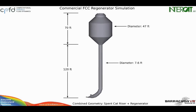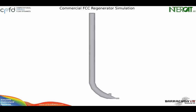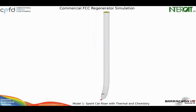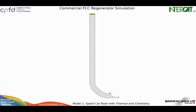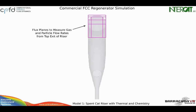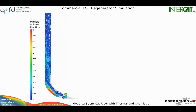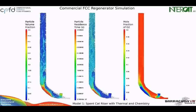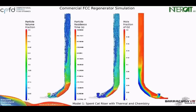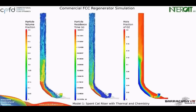So here is the geometry of both the spent cat riser and regenerator. To model this unit, we divided the unit into three pieces. Model one was the spent cat riser, which was modeled with both thermal and chemistry to determine the boundary conditions that would be put onto the spent cat distributor. So here you're seeing the catalyst coming down from the reactor being swept around the bend by the lift air.